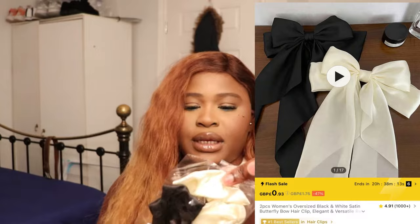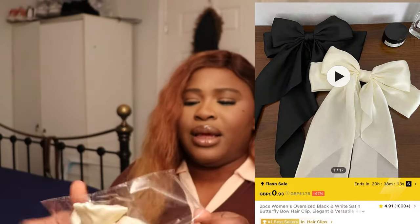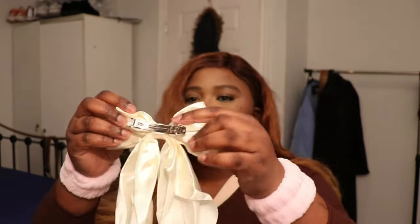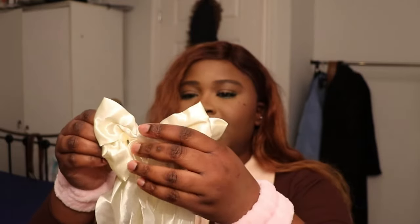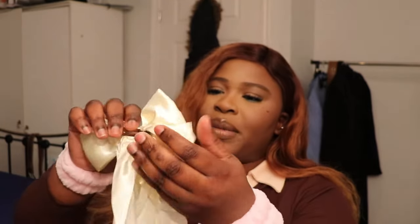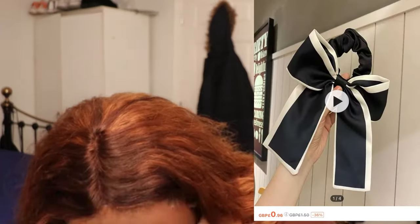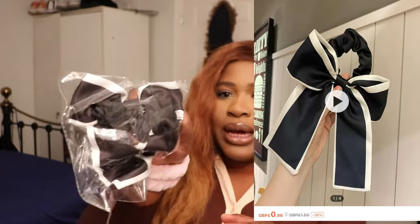The next item is a hairband. I think it was two for the price of one, and it's a bow, a long bow. Don't ask me why I got it. I love cute things like this. They make so much sense. So if I pack my hair, I can wear it at the back of my ponytail, and I got white and black, and another one is black and white. So this is the other one. This is white and black.